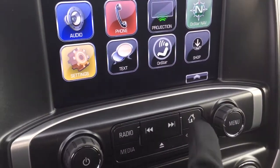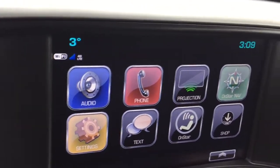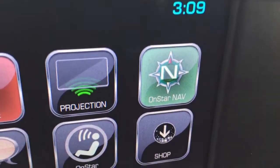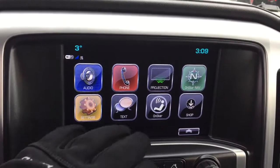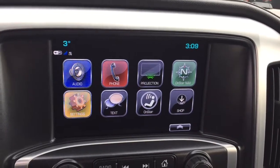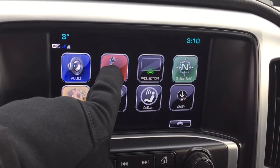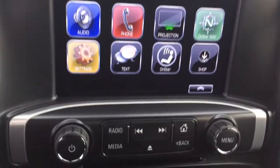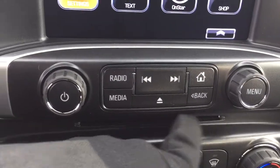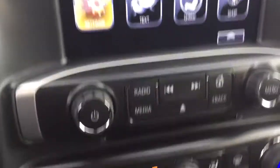Anytime you want to get to the home screen, you just press that button there on the keypad, just as I've done. You also have your time and temperature display. OnStar navigation, projection. So if you have an enabled smartphone, plug it in via USB, and some of your favorite apps can appear right here on the touchscreen. And you can set yourself up for hands-free calling right there, pair your devices, SMS text messaging also available to you. And we have a CD player built right in. Scroll through some tracks on it right there.